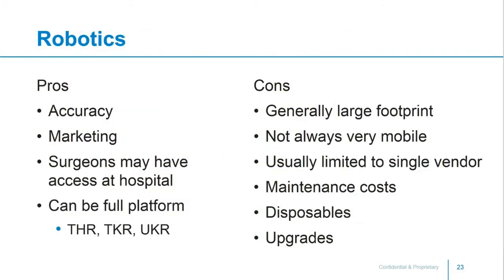And so if you look at robotics, you've got the pros of accuracy and definitely some marketing, and also the fact that some surgeons are very comfortable with it. They have access to it at the hospital, and they'd like to do the same thing at the hospital and the surgery center, which is something I absolutely advocate for. I think you should not change anything about what you do when you move from the hospital to the surgery center. You need to be comfortable at the surgery center as a new place, and only when you're really, really good at surgery center joints can you think about deviating from what you do in your standard.